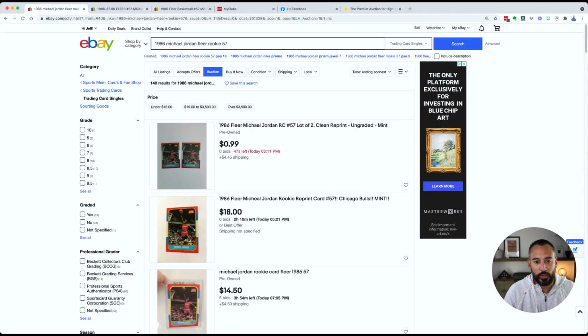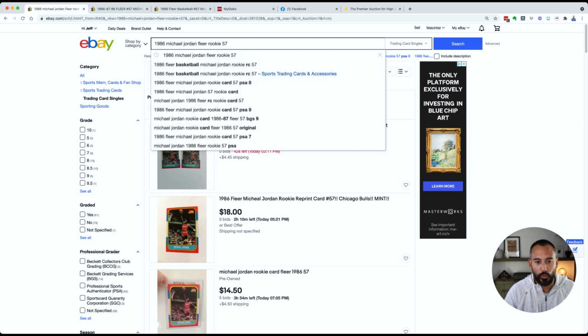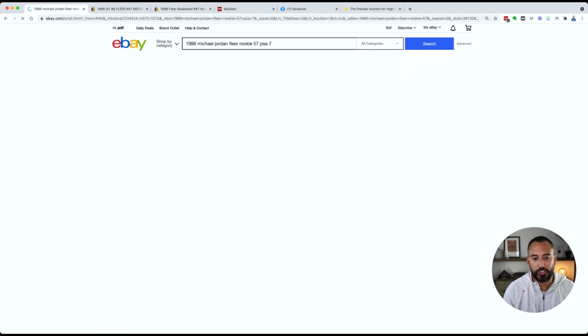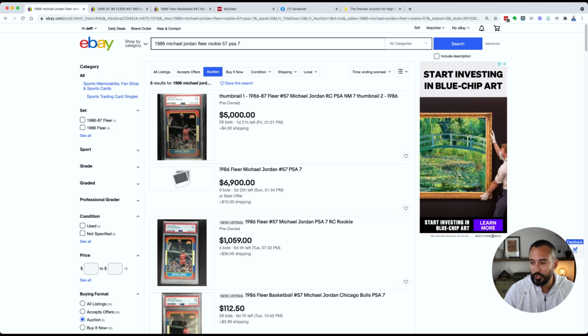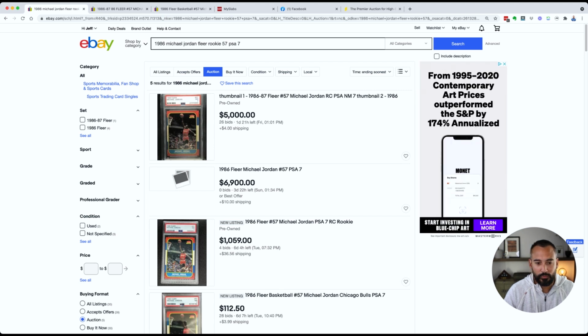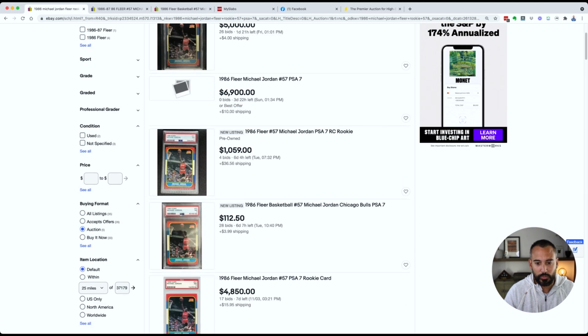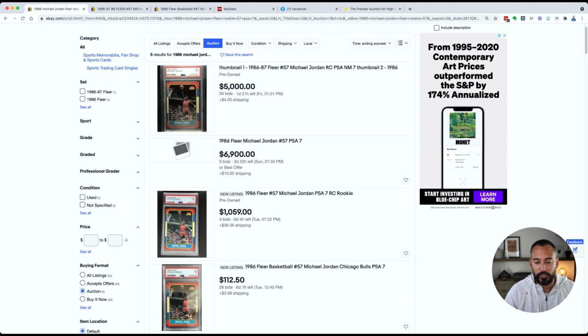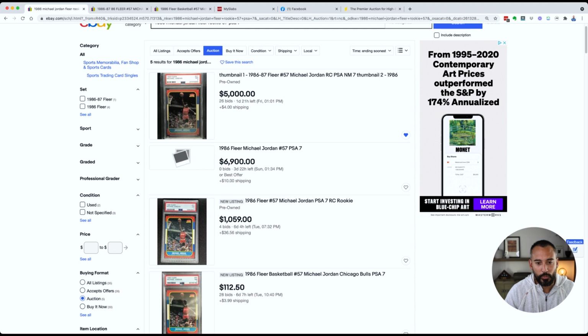Now, my strategy has always been to look at a card that I could afford, and I was really looking at the PSA 7. I felt like that was a good starter card for me. Here's one right now. We've got it at $5,000. It's got 1 day left. This one just got listed. What I would do then is save that card and add it to the watch list so you can see it.